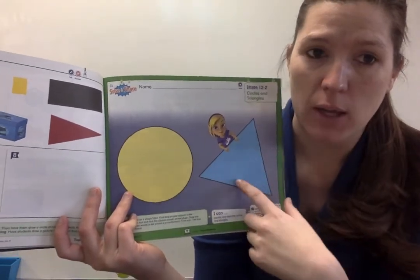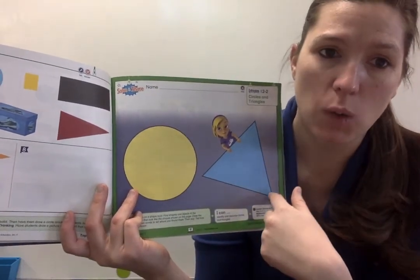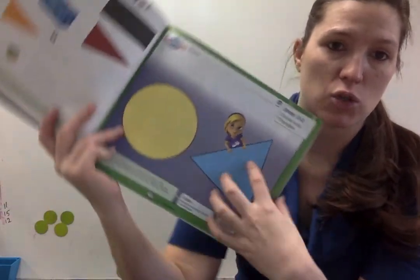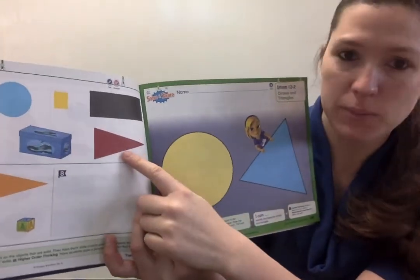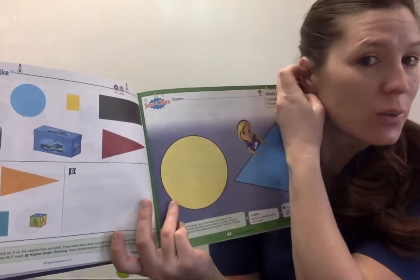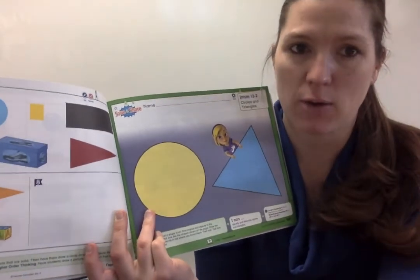Now, triangles can have different appearances. This is called an equilateral triangle where all the sides are the same. If I flip it, it still looks like a triangle. But there's other triangles that have a little bit narrower angles here. So there's different types of triangles, but as long as it has 3 sides, it's a triangle.